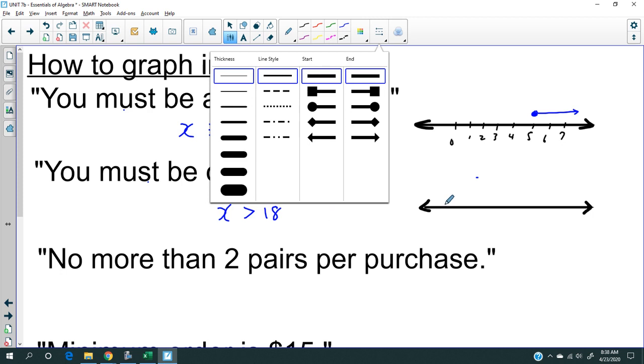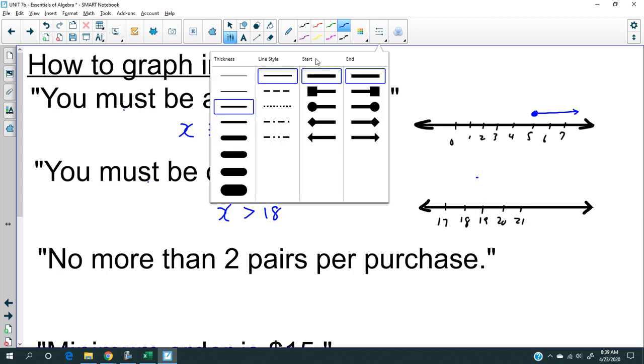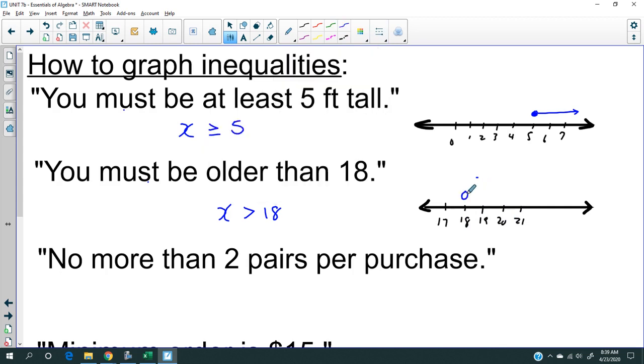older than 18. Now you're not gonna start at 0, okay? That's not good. So let's start 17, 18, 20, 21. All right. 18, you put the dot on the 18. So this is how you graph it. You put the dot over the 18, arrows going to the right.